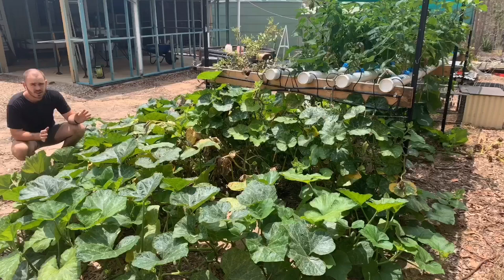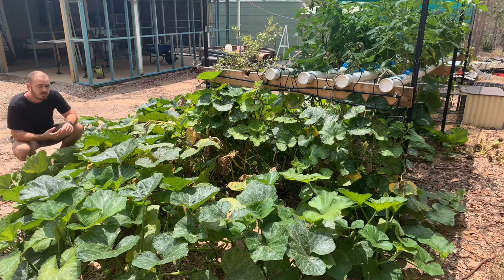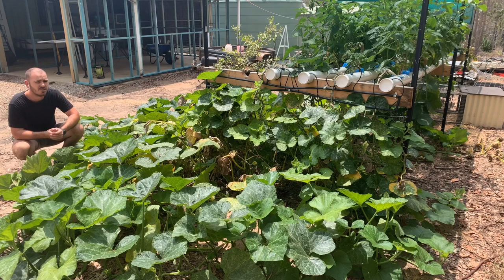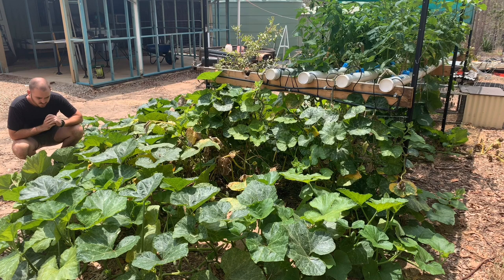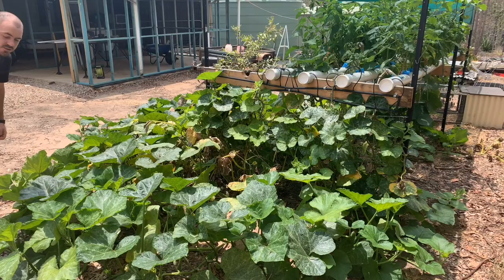I actually lost a few of the pumpkins that were forming purely because there wasn't enough, I believe, potassium in the system. So I upped the amount of potassium and I also upped the amount of calcium just to give the fruits some more nutrients. Let's have a look at the tomatillos.